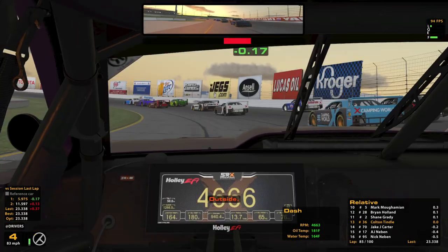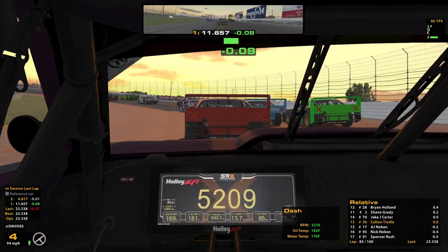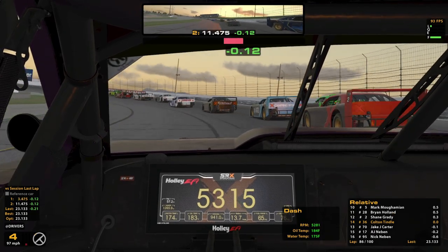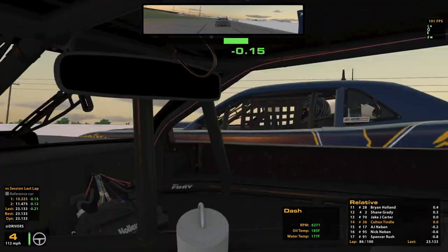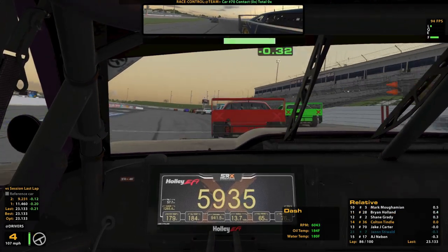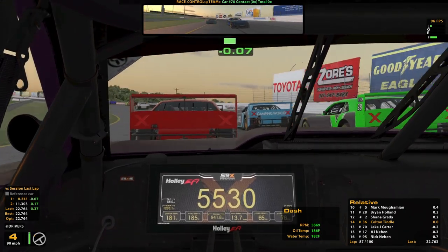Shane, maybe. Clear outside if you want it. Car outside. We're all just stuck on each other. Keep low. Still there. Keep low. Still there, hold your line. Door hit. Go low. 22.8. Clear high. Absolute traffic jam.